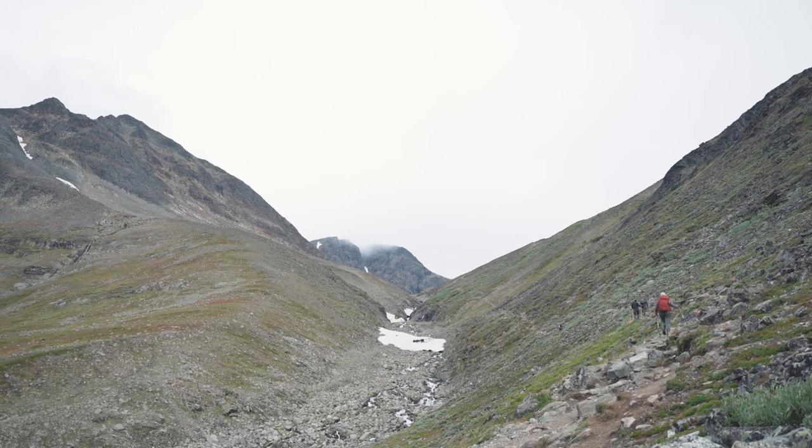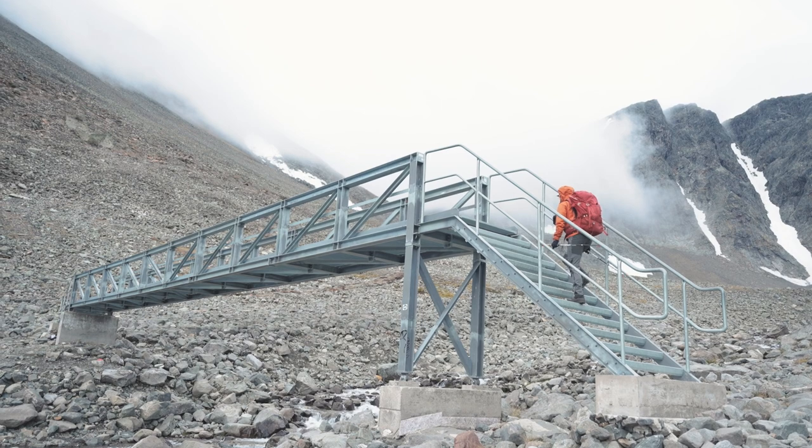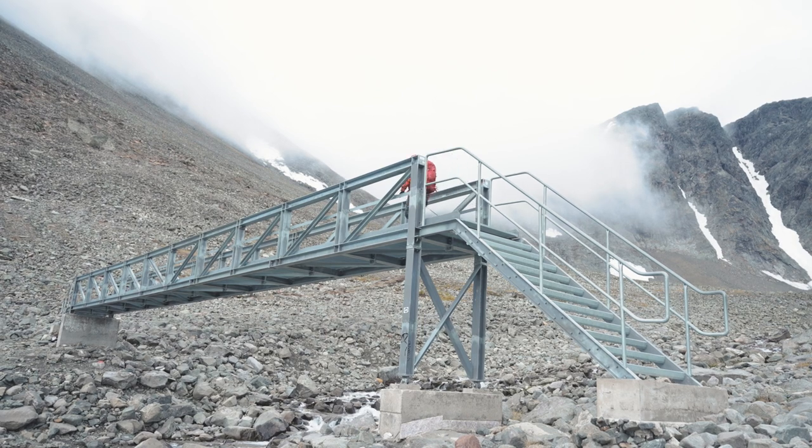The trail follows the stream Kittelbäcken up towards a big bridge. This is the last place to fill up with water. Make sure you fill up enough for the upcoming hours. You won't find any more water until you return here again.